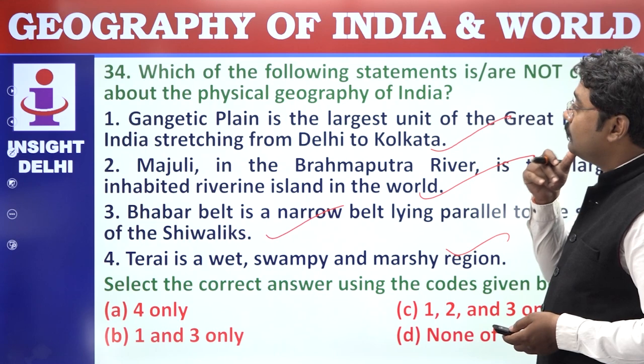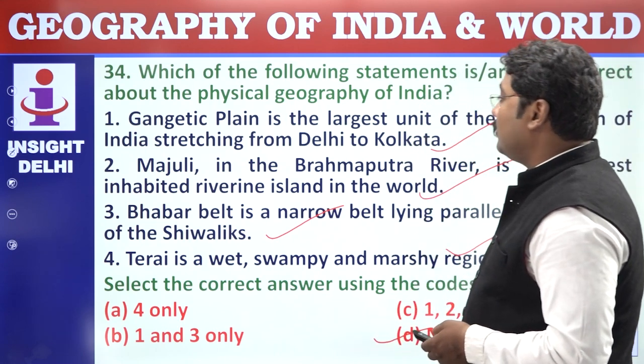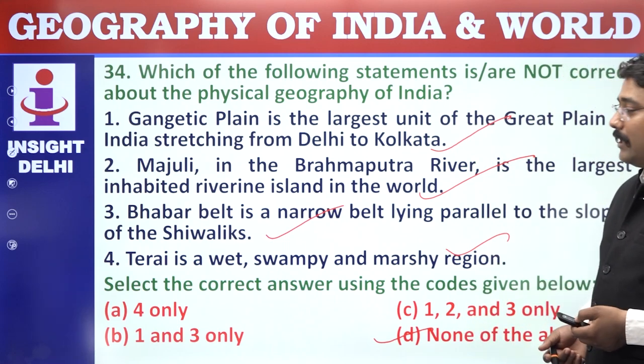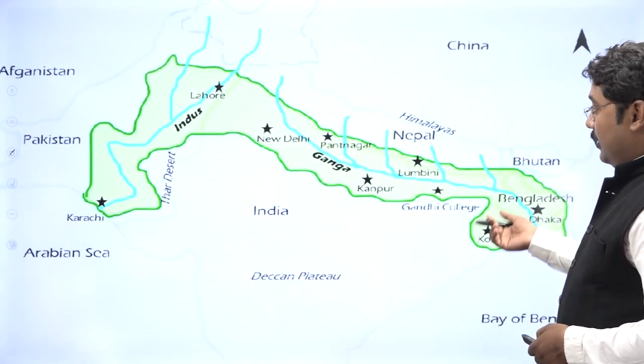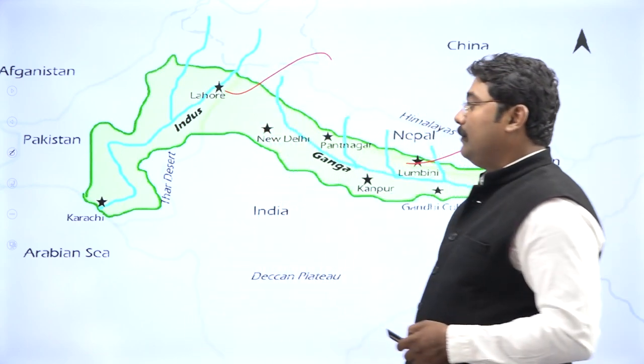Means, not correct. None of the above sentences are not correct. All are correct. As you can see, the whole Indus Ganga Brahmaputra plain area.